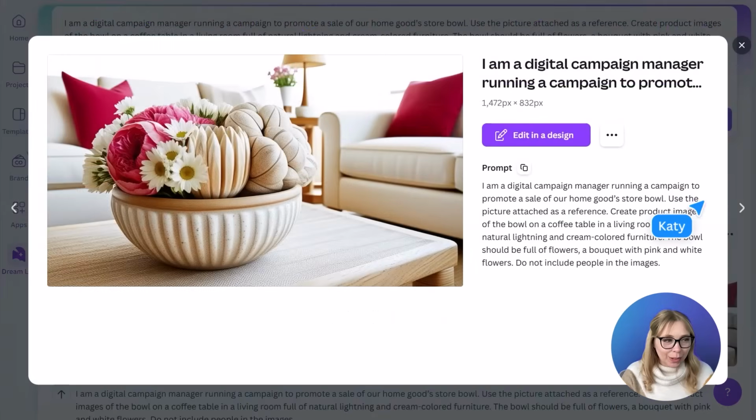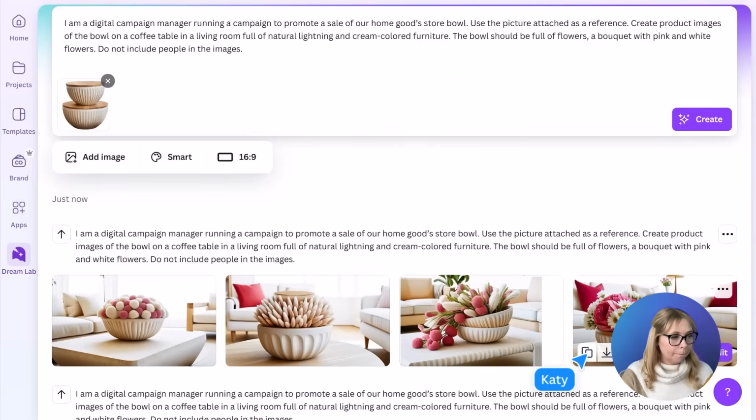All right, that is really pretty, and it's got some furniture in there that complements the color of the bowl. It's well lit. Let's go ahead and put that in there as well. Hit copy.